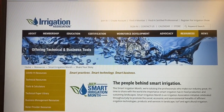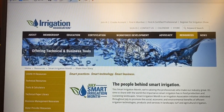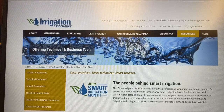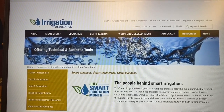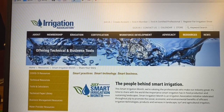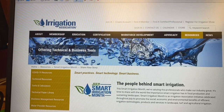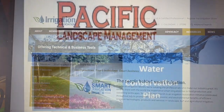We are proud to be able to present you some water conservation ideas, as this is Smart Irrigation Month. July is Portland's hottest, driest month of the year, and a major focus with landscape contractors is to help manage and provide water coverage to landscapes and try to do that as efficiently and inexpensively as possible. Water conservation measures are great ROI, and we are here to present to you some great ideas for water conservation.